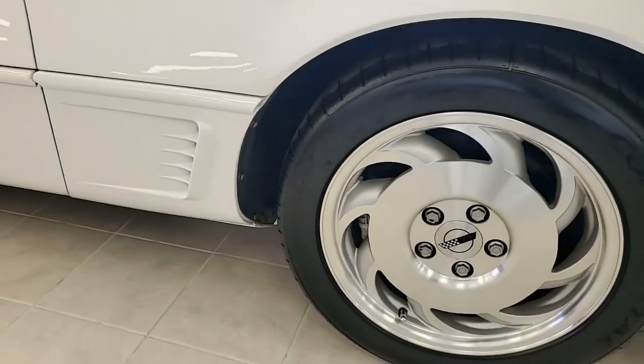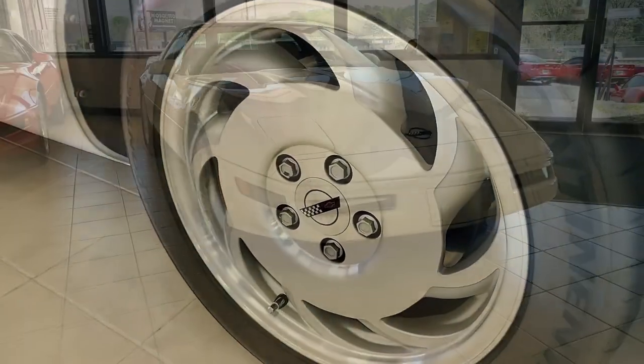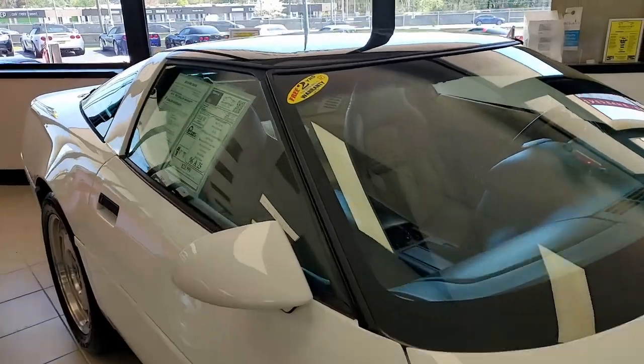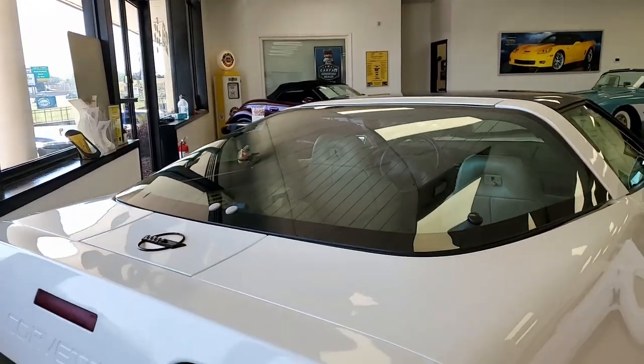The rear hatch seal is in very good condition, and the window sweeps and all other weather stripping as well. Very good to excellent condition. The factory wheels are in very good to excellent condition, and it has those Continental ExtremeContact Sport tires.